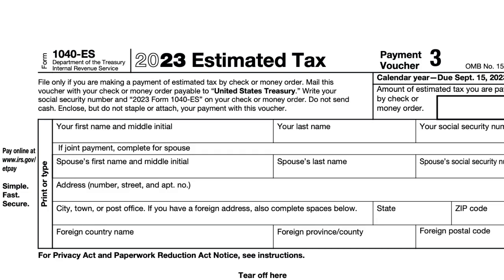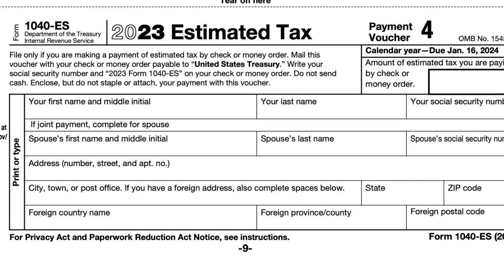Again, the next one's due September 15th. So you have the money in savings. You put the money in there in June, July, and August. You transfer it back, and then you pay your quarterly taxes. And the last one is due 4 months later, which is January 16th for 2024. Again, this is for the 2023 tax year. The money from September, October, November, and December, 4 months in that quarter, 2 and 4. I don't know why. That's how they do it. You basically move the money back from savings into checking. And this will ensure that you always have the money for your taxes.